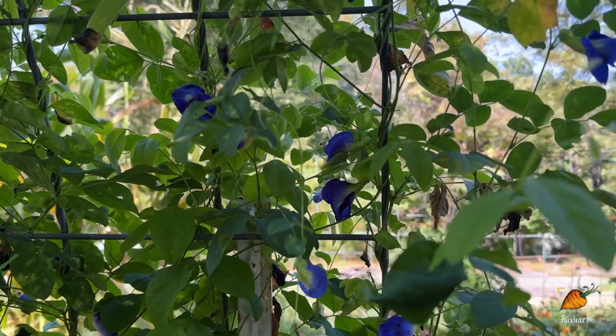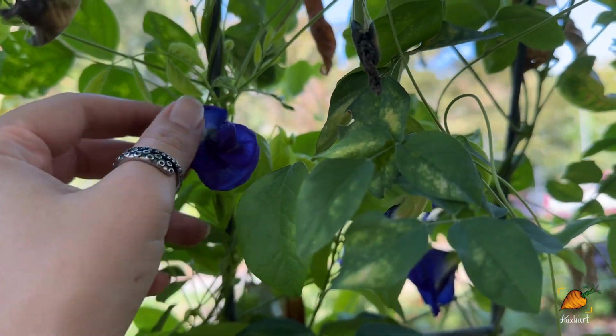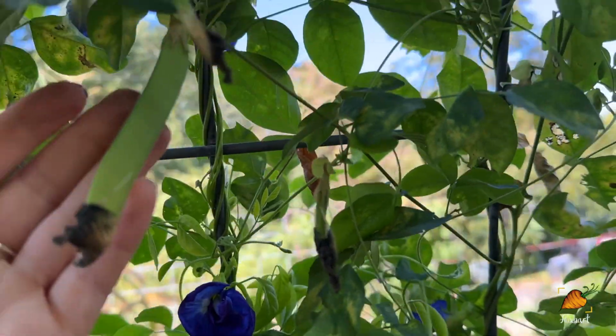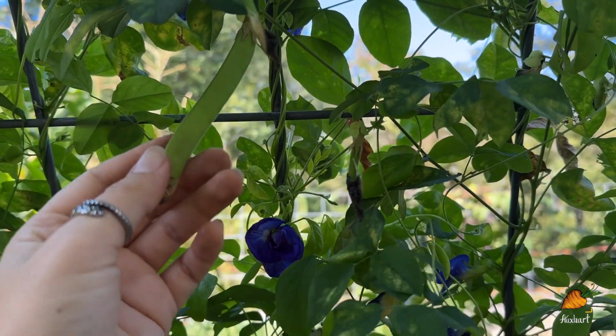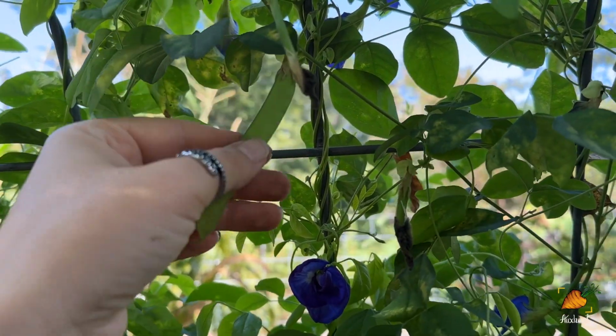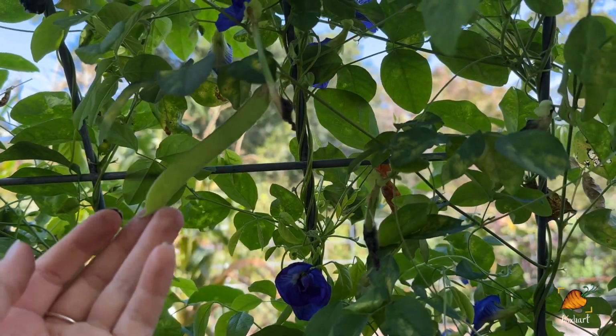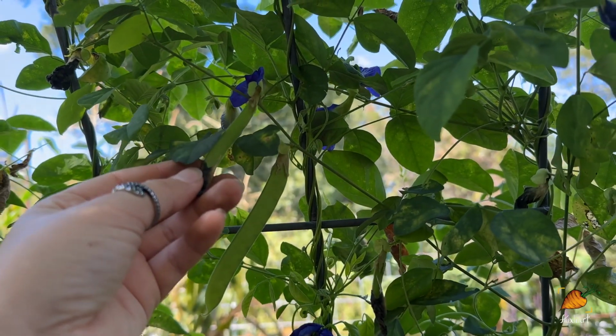I've stopped picking the flowers on the blue butterfly pea because we don't have too much longer before the frost. And I need more pods like this full of seeds. There's a low germination rate on these, and so I need quite a few seeds to make sure that I get a healthy patch of these a little sooner in the year next year.